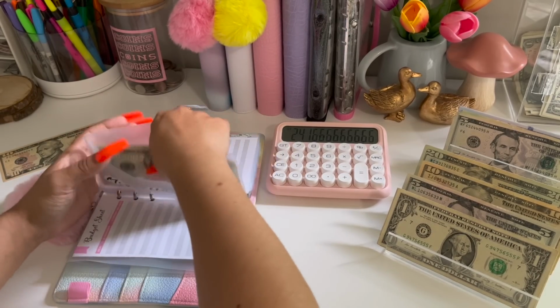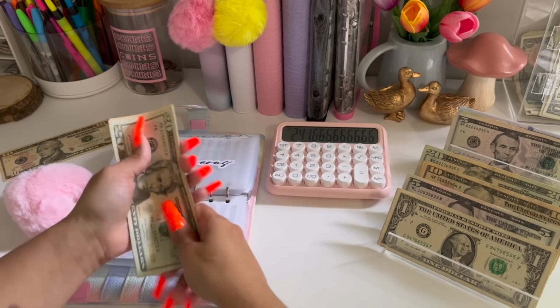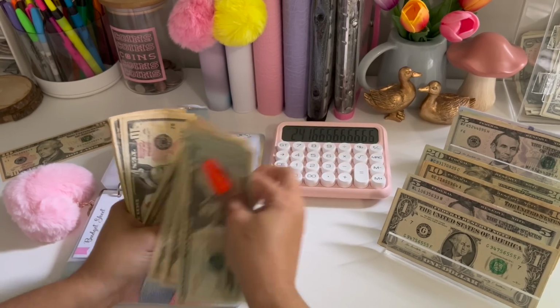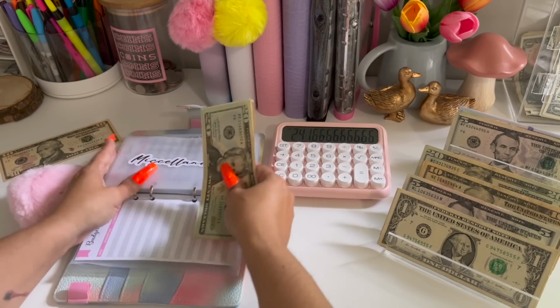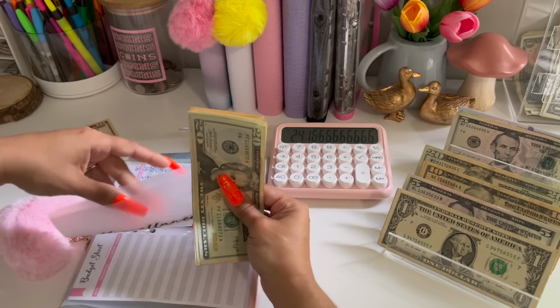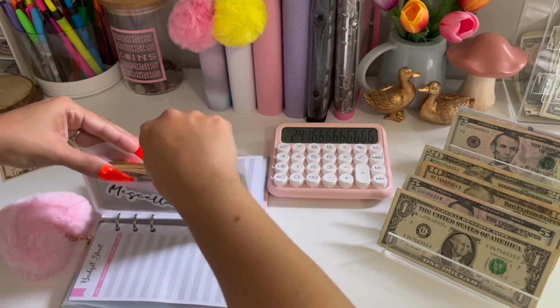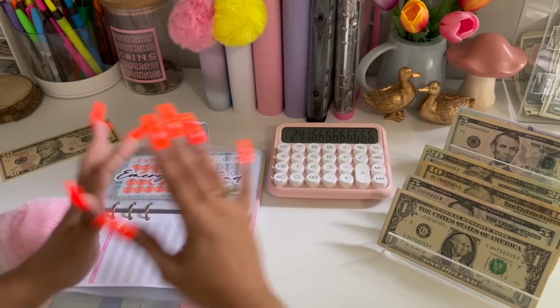Miscellaneous is going to be receiving $10. So now in miscellaneous, we have 20, 40, 50, 60, 70, 80, 90, 100, 10, 20, and 30. So $130 in miscellaneous. And I'm sorry if you can hear the kids in the background. My daughter has her friends over. They're playing VR with my son, and so things can get kind of loud.